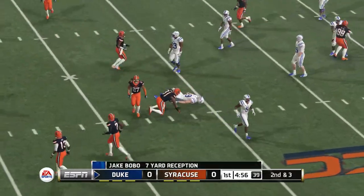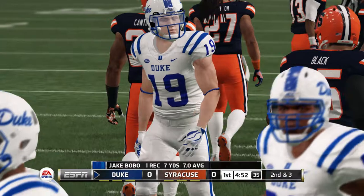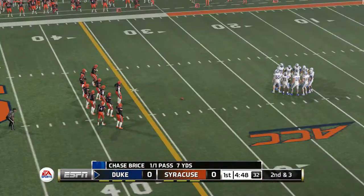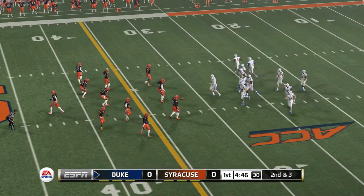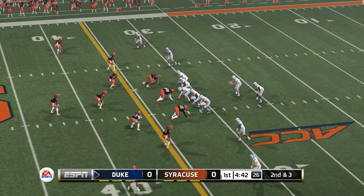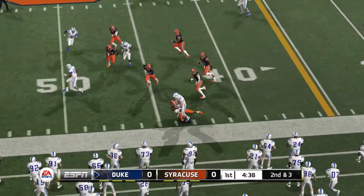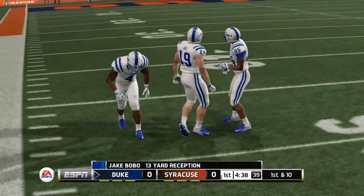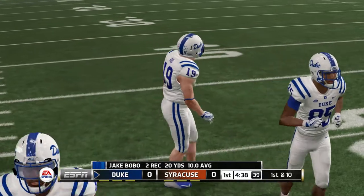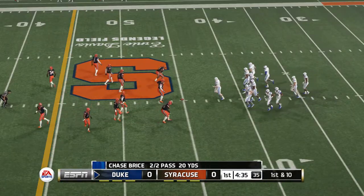Throws complete. He's hit right away. Second down, and they're going to need about 3 yards to pick up the first down. Throws it in a hurry. He gets hit out of bounds at the 45-yard line. That one goes for good yardage and a first down. Yeah, that's just a nice gain on second down.